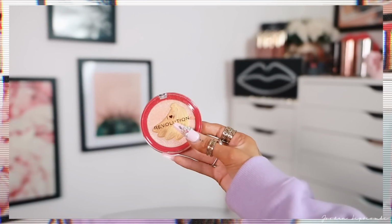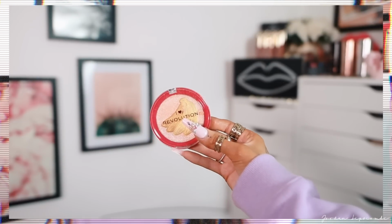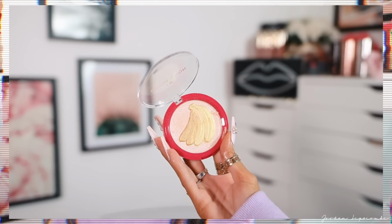As for highlighter, I have this here. I feel like the colors really drew me into this. So this is by I Heart Revolution. It just says highlighter. Oh, shimmering highlighting powder in banana. So it literally has bananas on the front. I feel like the colors in this are really cool though because you have champagne-y pinky tones and then in the middle you have your more golden. So I feel like mixed together will be a really nice color.